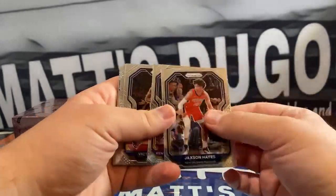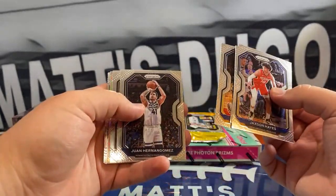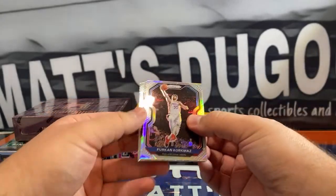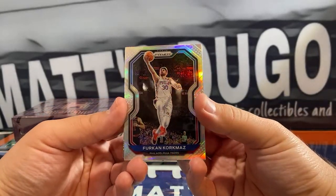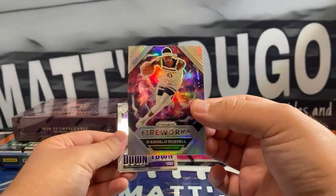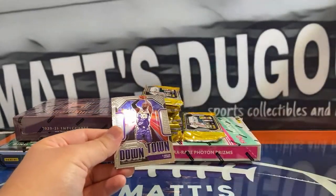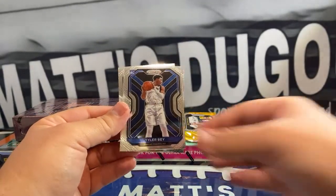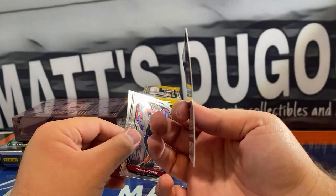Jackson Hayes, KCP, Victor Oladipo, Juan Hernangomez, Torian Prince, got a silver Furkan Korkmaz, Sixers. And a silver Fireworks, D'Angelo Russell. Insert, Downtown LeBron. Tyler Bey, rookie. Yeah, these look a little better.